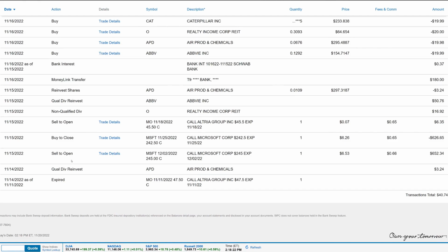We did quite a couple managing some trades, but you'll see that on the 14th we got our Air Products and Chemicals dividend. We did get the dividend and then it'll get reinvested later on. So on the 15th we did a call on Microsoft. Actually, this one was a roll, so we did a buy to close. So we did a 2 custom leg option here.